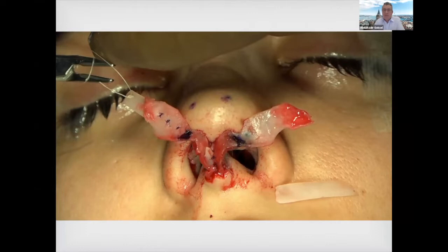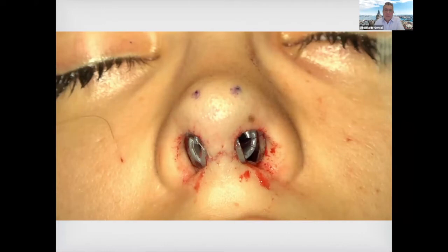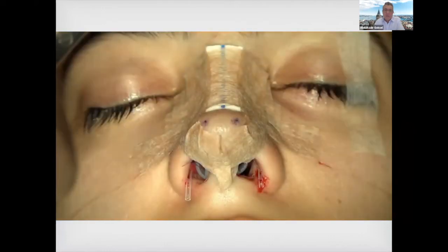So I can still use the lateral crural strut graft. I took it from the lateral, and the columellar strut I put in. And additionally, I like to use my own modification. This is from the cephalic trim. So I call it double dome graft. It gives really nice lightening on the tip of the nose. This is the end of the surgery and the tapes.